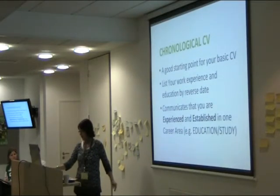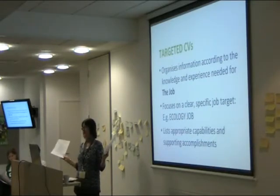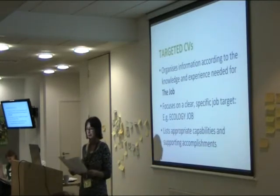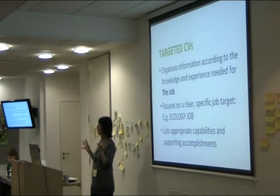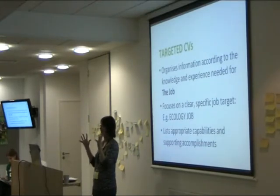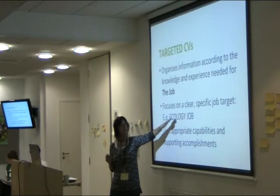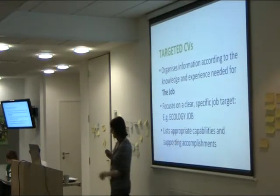Now, although I've told you that I've given you a targeted CV, I would say that actually both of these are targeted. One's targeted for an academic job, and one's targeted for an ecology job. And this is the most common type of CV that you should be using. You organise the information into sections that are relevant to the job. Here you're focusing on this specific job and showing your appropriate capabilities.